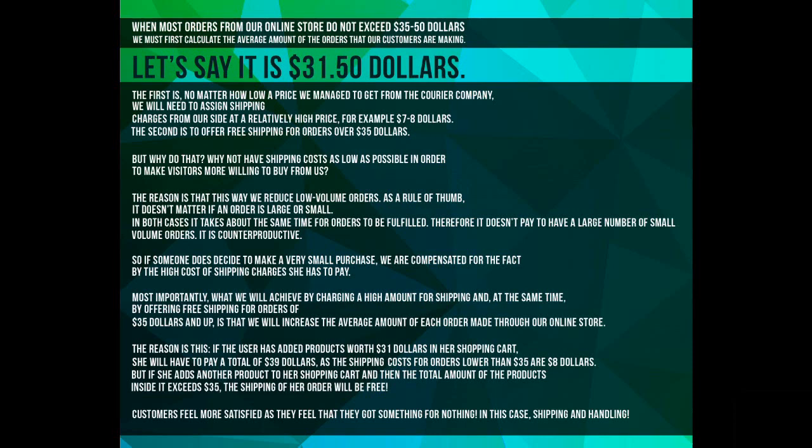So let's say that the delivery company charges our company $3.50 for handling each order. Let's also say that we charge $8 for shipping an order that is less than $35. So we pocket the difference of $4.50.